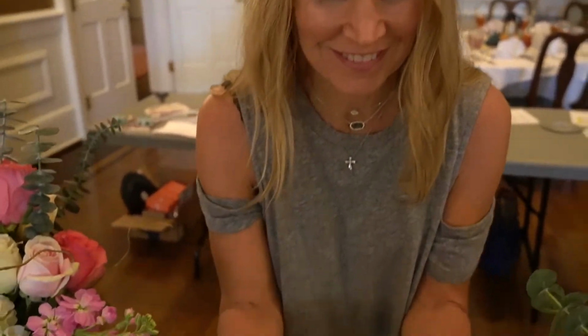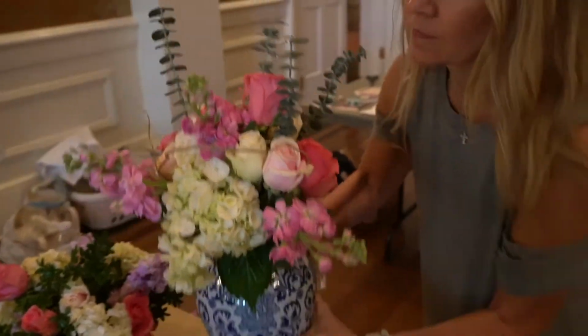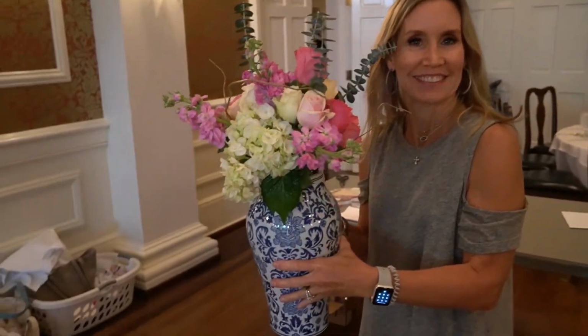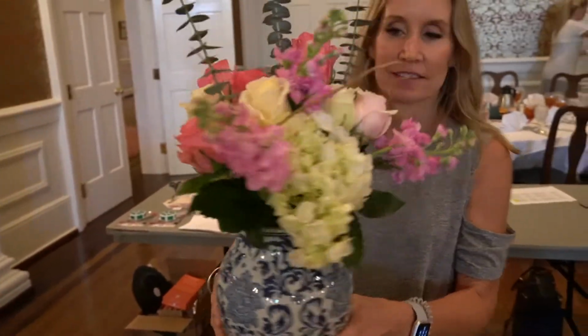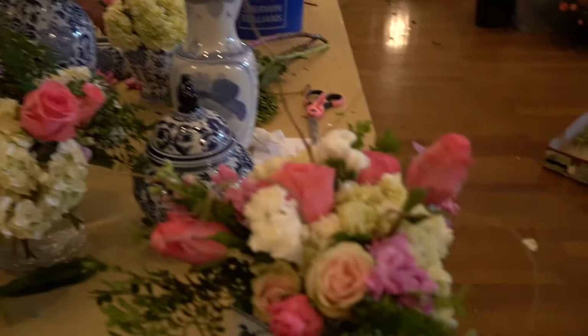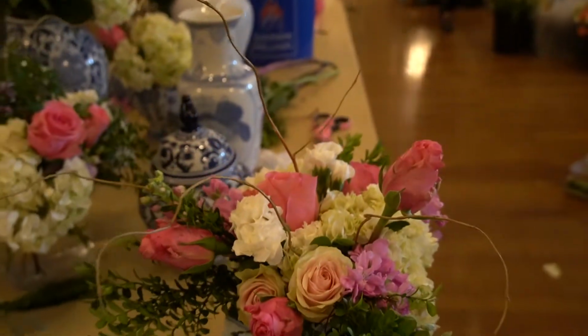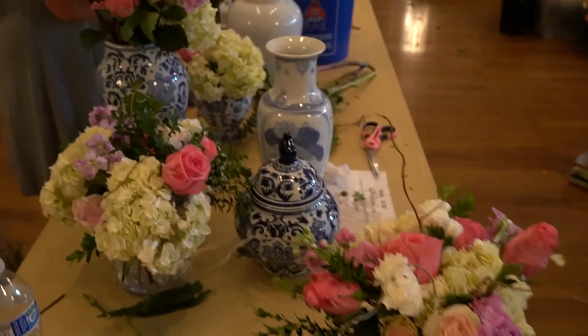Yeah, that's right. So pretty. Mom did that. Hold up your arrangement. Can you turn it? I want to see it. So pretty. Cute. These are just antique ginger jars that I have. I have them at the house and I brought them here for the vessels.